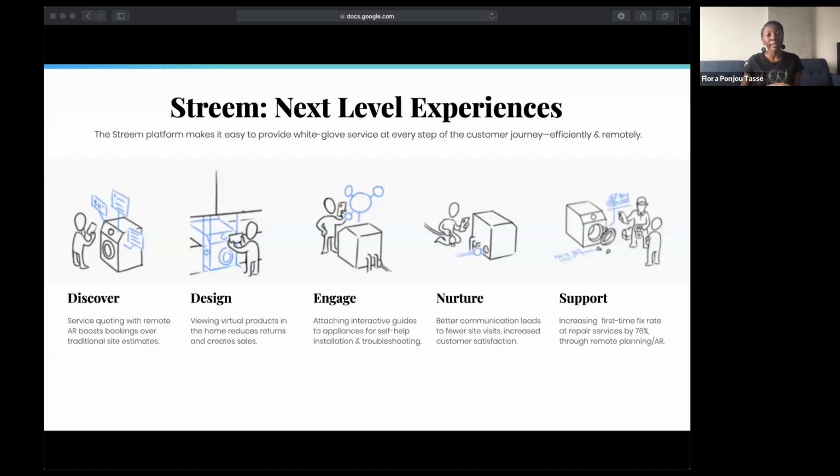We see the power of remote AR in these last two applications, the nurturing and the support applications, where you could have someone help you fix your home repair issues from somewhere across the continent. We've seen that this helps customers fix issues right the first time, or even before someone actually shows up at your place. They know what's wrong with your appliances, they know what materials they have to come with, they have measurements, and they're well equipped to do it right the first time around. And you don't need multiple visits to, let's say, fix your garbage disposal, for instance.